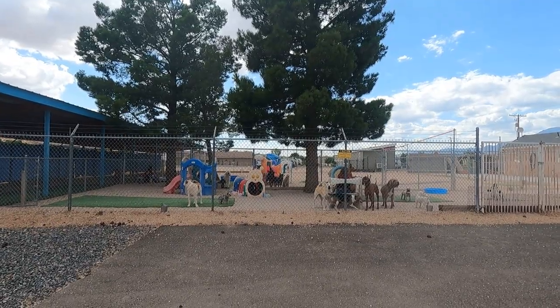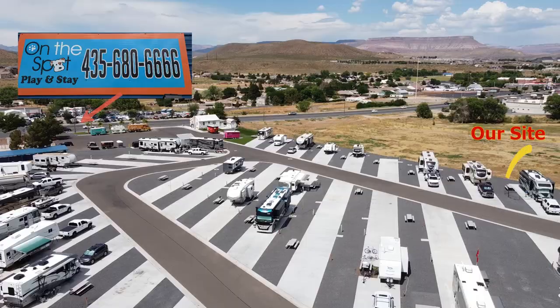One of the things you should know about is there's a doggy daycare in the front. So if you don't like barking dogs, this is not the place for you. Or just pick your site accordingly. We're far enough away that the barking dogs don't really bother us. The other thing that's kind of odd about the place is it's right next to a pasture with a bunch of goats.